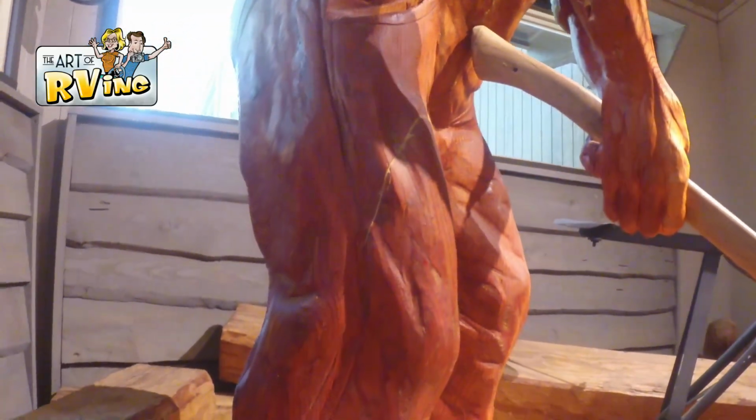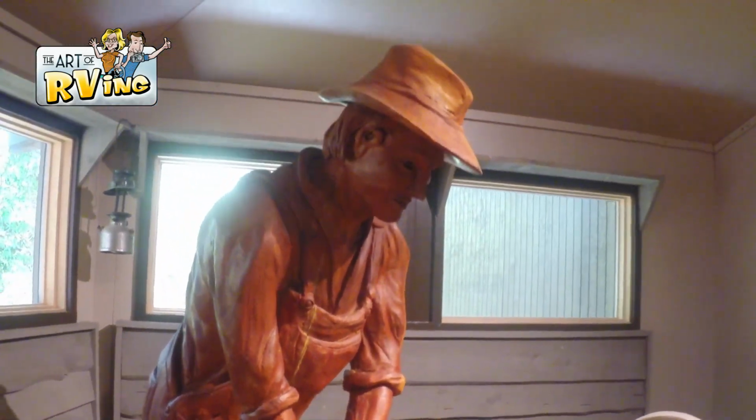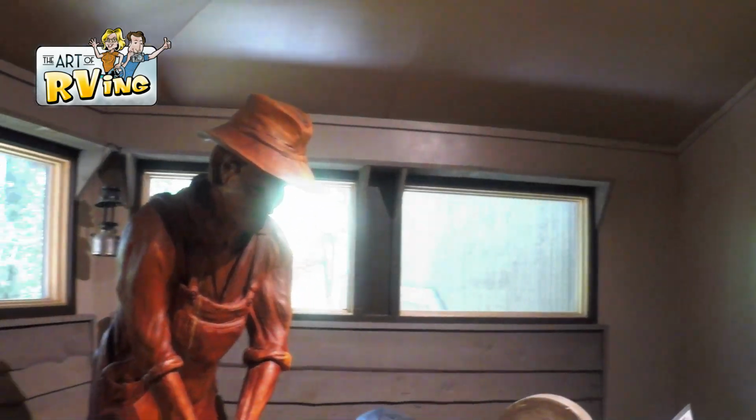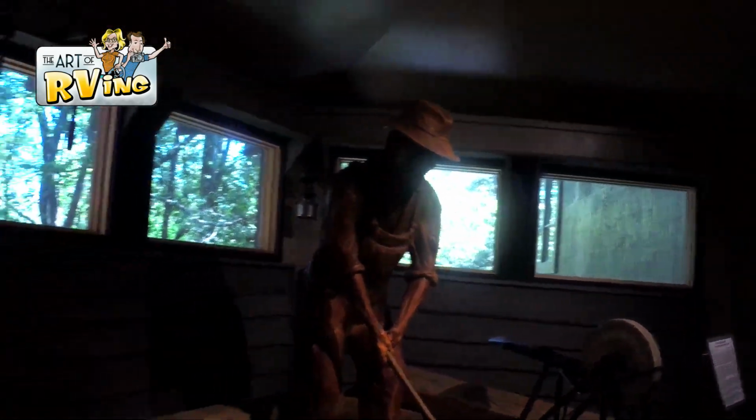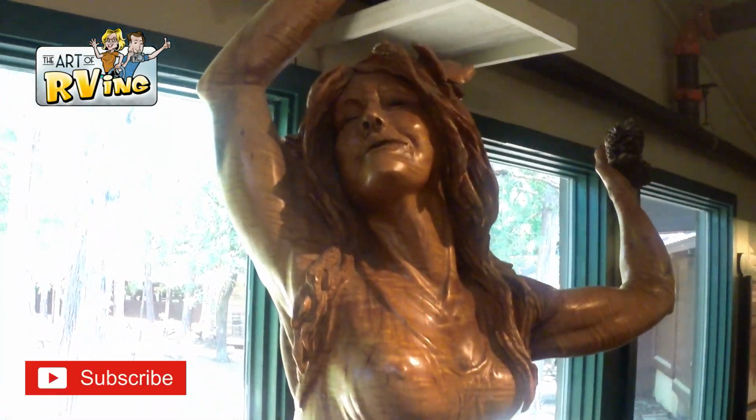Lots of wood art, like we mentioned. This was amazing. Look at his thighs. I mean, it's just amazing. No wonder it's the wood art capital of Oklahoma. And it is just flat out amazing there. Just piece after piece after piece. Like this is just a small sampling. Look at the folds in that gown. I mean, it's just amazing.